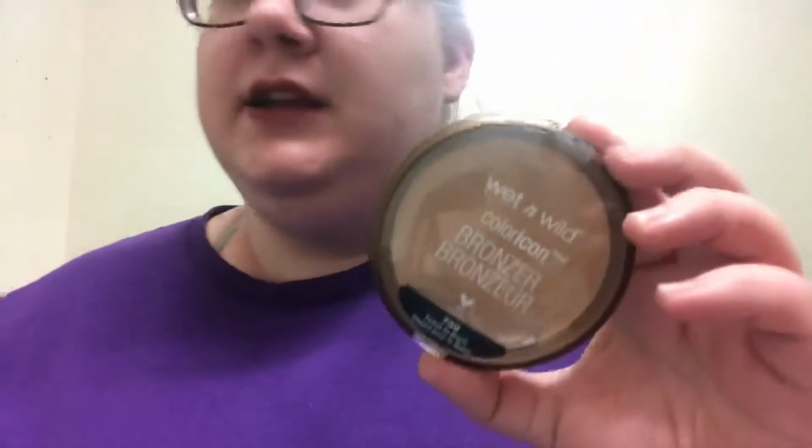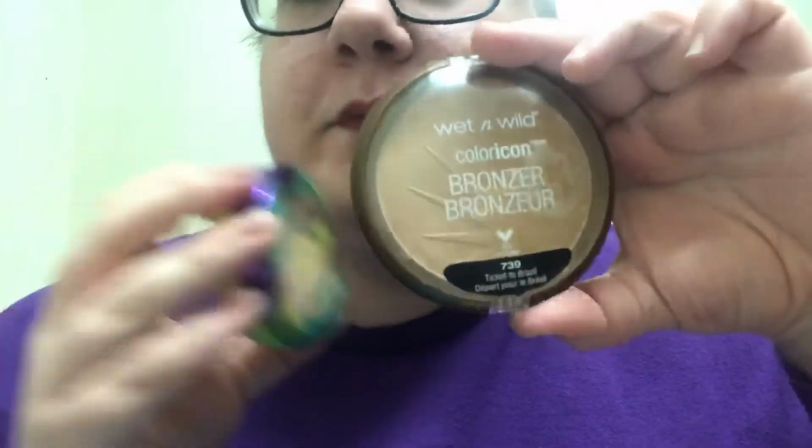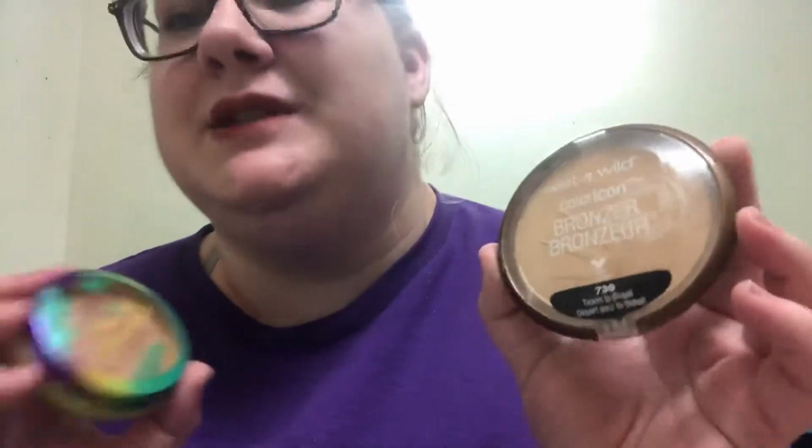Okay, and then I have two of these. These are the last two things I want to talk about. I have the Wet n Wild Coloricon bronzers. I have Reserve Cabana and Ticket to Brazil. Now, Ticket to Brazil I use more in the summer because it's got a bit of glitter in it. But this one I use in the fall and winter. Goodness, I'm dropping stuff. I use this one in the summer because this one's more matte and this one has more shimmer in it, but you can't see it once it's on unless you're super up close.